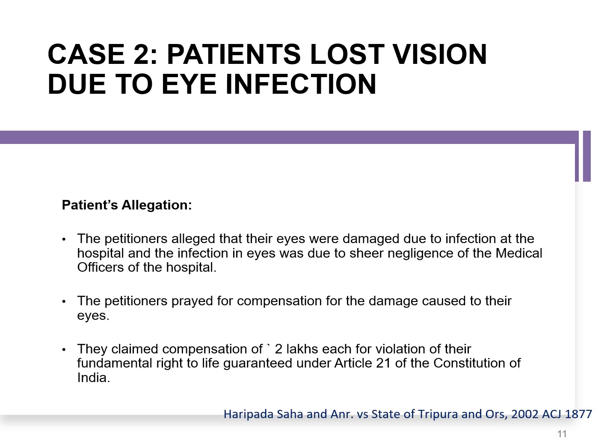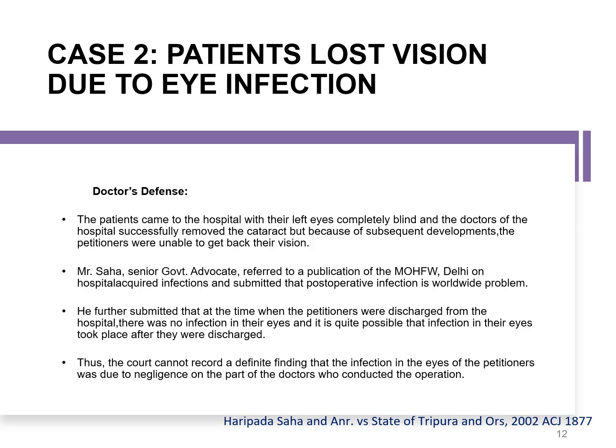The petitioners alleged that their eyes were damaged due to infection at the hospital and that their eye infection was due to sheer negligence of the medical officer. The petitioners prayed for compensation. They claimed compensation of 2 lakhs each. The patients came to the hospital.